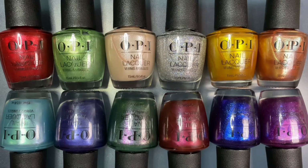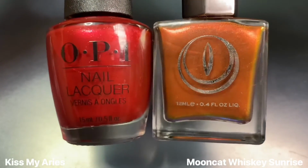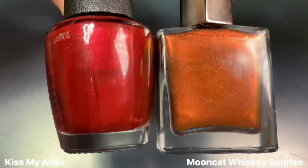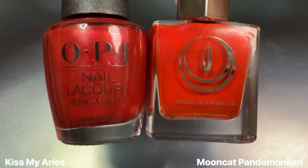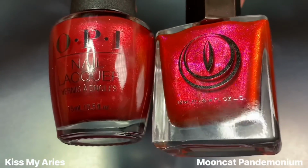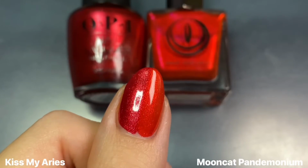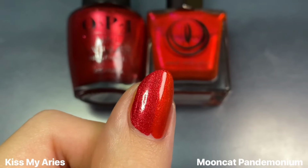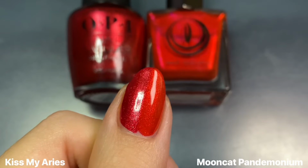Now getting into comparisons, we're starting with Kiss My Aries, and I wanted to show this next to Mooncat's Whiskey Sunrise, which was their most recent red, but as you can see next to Kiss My Aries, this looks very brown. So a closer red that Mooncat has is actually Pandemonium from the recent collection before the one that just launched. This one is more of a true cherry red kind of shimmer, but it ends up being a lot brighter on the nail with a slight orange kind of undertone to it, and the shimmer is a little bit different as well than Kiss My Aries, so these aren't as close as I thought they were going to be.